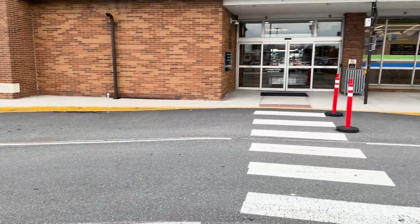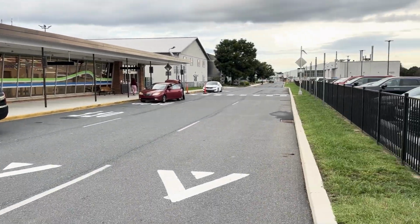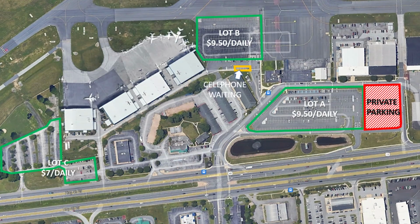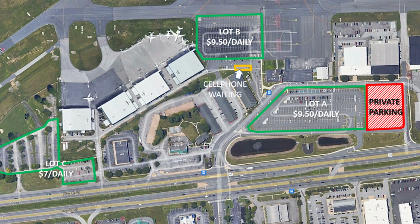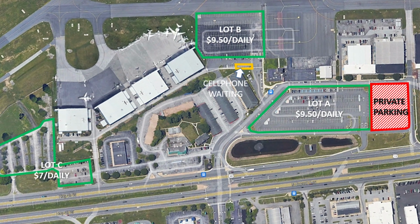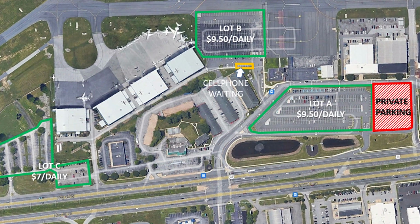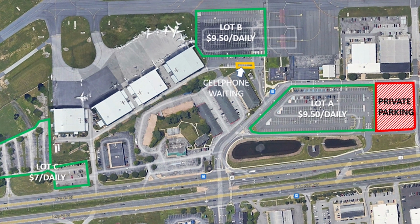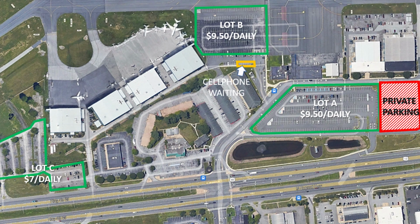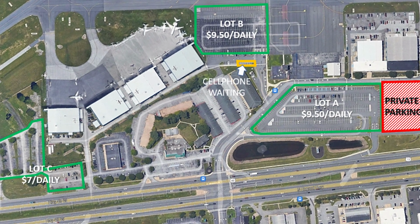So it's very convenient to get there. Coming off of 13, when you go in, you can either pull around to get dropped off, or you can go right into their parking lot. And if you decide to park your car there, it's a first come, first serve type deal. But they have three lots, lots A and B, which are going to be closest to the actual check-in and terminal and everything. Those are $9.50 a day. And then they have lot C, that's a little bit further away from the actual airport. But it's still in walking distance, and it's $7 a day.